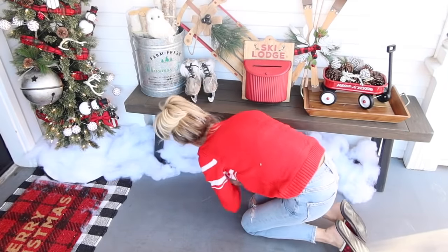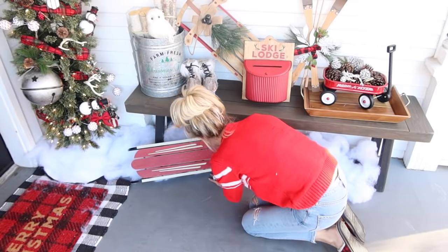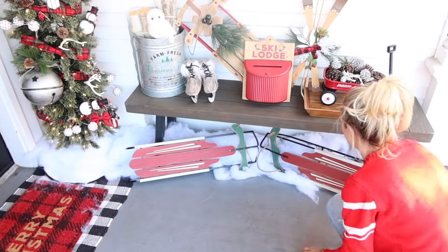It's so funny. If you're going to be out shopping and you get a little bit from Michael's and a little bit from Hobby Lobby, they're going to be totally different. So definitely, if you're going to pick fake snow, get it from one company because the stuff I got was totally different at both places.